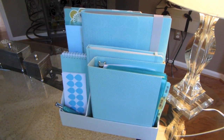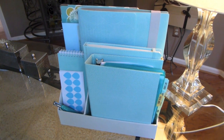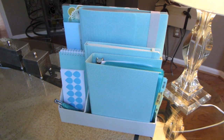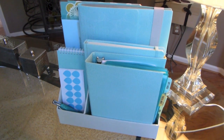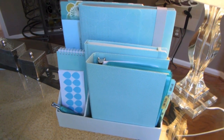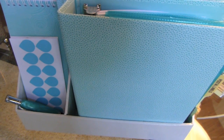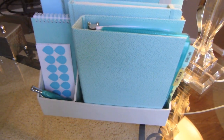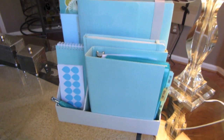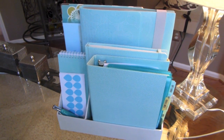When I first created this home management system, I had a system for menu planning, and it really wasn't workable for me. I had this little sheet, like a 5x7 sheet, that I kept in this little binder here, and I don't like menu planning. It's not one of the great things that I love to do, so anything that deters me from it or makes it non-appealing is not a good thing.